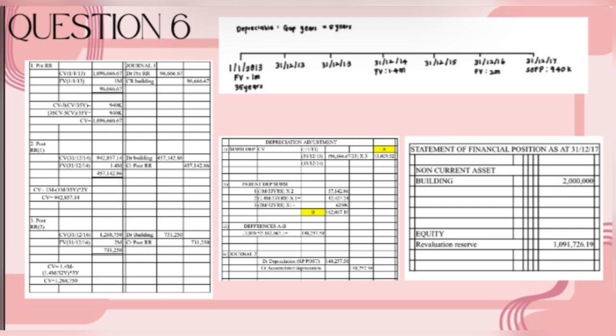The first part is, as you guys can see from this question, the acquisition date is on 1st January 2013, and the gap between this acquisition date until 31st December 2017 is 5 years. For the first step, we need to calculate the pre-revaluation reserve. First we need to come out with the fair value amount, which, as we can see from this question, the fair value amount on the 1st January 2013 is 1 million.